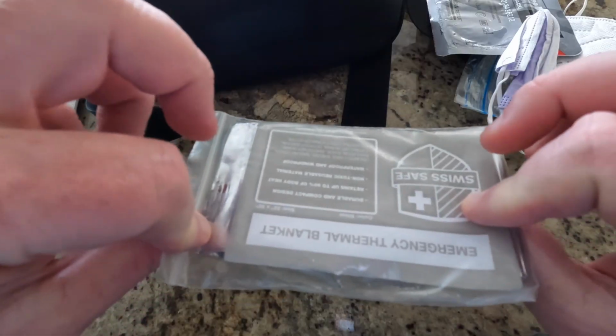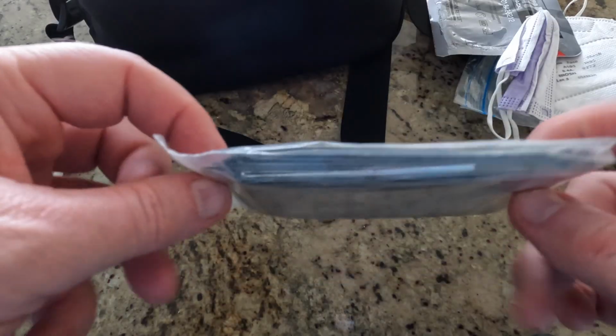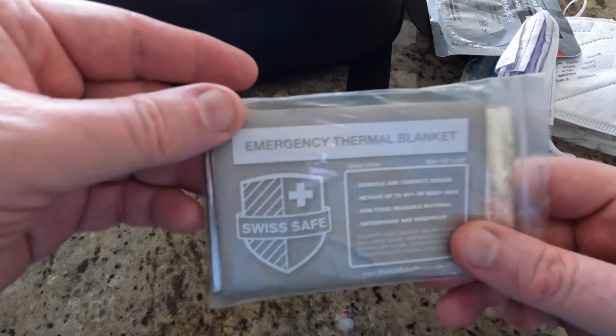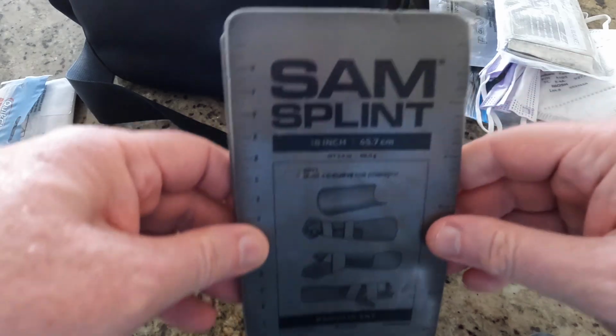And the other thing that I keep around with me is a blanket. So these little space blankets are great for many things, for yourself if you're cold, or for any sort of trauma patient that needs to keep their heat in, which is all trauma patients. Emergency thermal blanket. It's great for you, great for patients. The last thing I keep is a SAM splint.